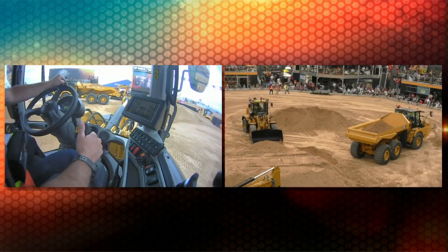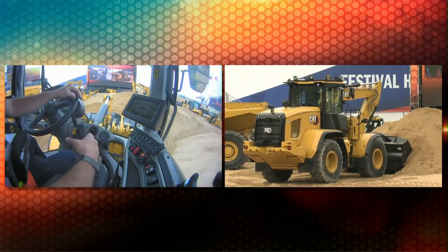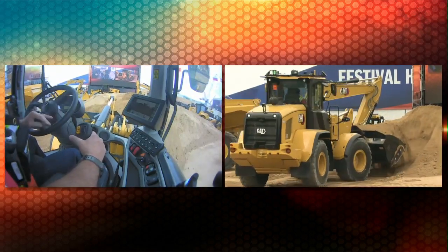And then the other option is we're able to change this from a hydrostat to a torque, or maybe even to an ice mode. So it depends on the underfoot we may have. I'm able to put that into whatever I may be digging throughout the day.